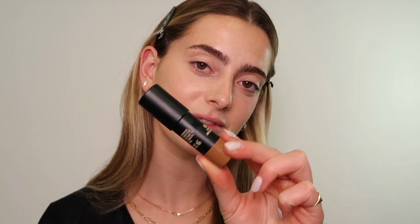So it's going to treat your skin and cover any blemishes, hyperpigmentation, redness, under eye circles that you may have. It is quite buildable, so it's sheer to medium coverage, but you can really achieve that medium coverage with just one extra layer. Next, to sculpt my face, I'm using our Tinted Blur Stick in the shade Medium 7.